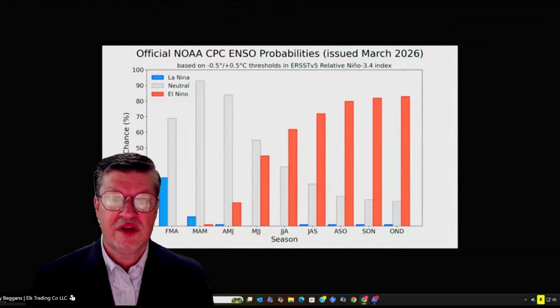Why? Because we're getting into El Nino conditions when we get into summer. As you can see here, we're in ENSO neutral conditions right now. We do start to see El Nino conditions start to dominate here in June, July, and August, and then continue to dominate as we get into winter.